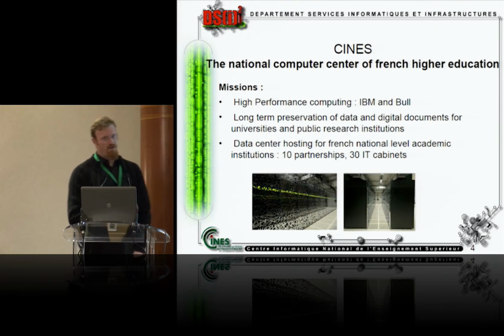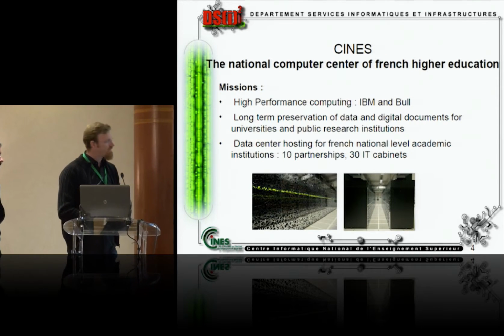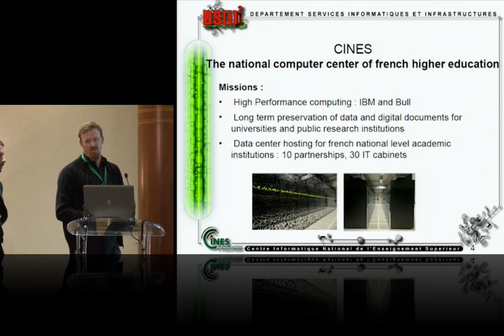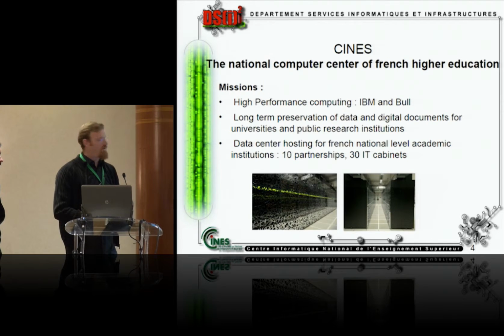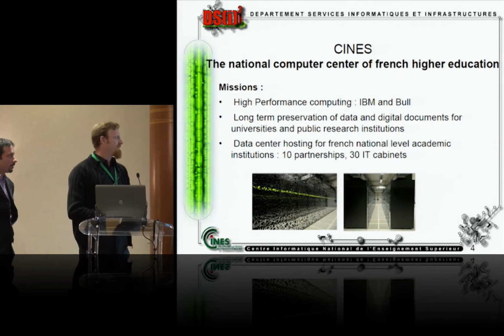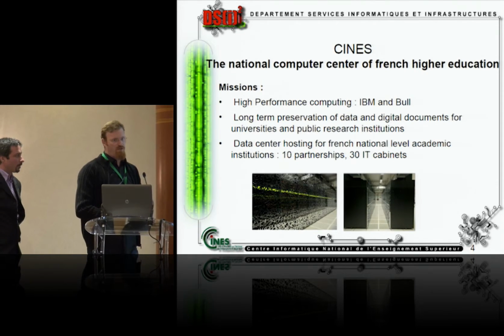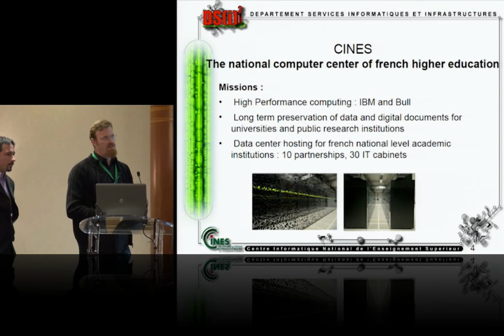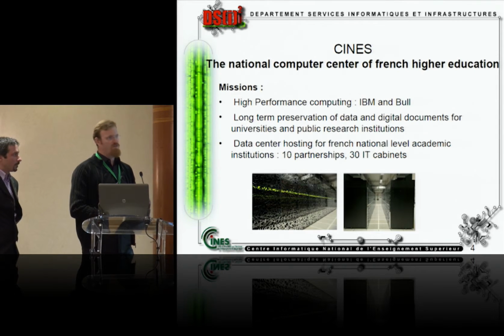First is HPC. We are hosting and administrating two supercomputers. One named Yoda is a Power 7 computer from IBM, but it's going to be stopped at the end of the month. It's a 2.2 teraflop system. And we have a brand new supercomputer made by Bull. It's the new Gen C CINES supercomputer, named Oxygen. It's about 2.2 petaflop power. It was in 26th place last year among the biggest supercomputers in the world, and now it's 36th place, but it's quite a good machine.